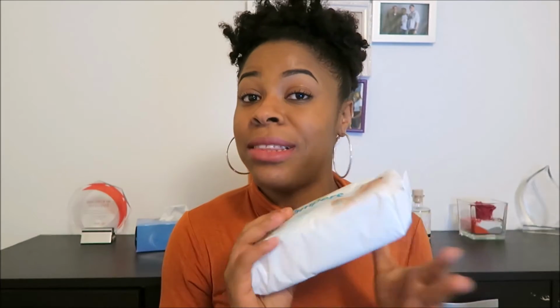Wipes. I always have wipes as a mom. These wipes never leave my bag. Once I'm done, I refill right away. So, wipes in my bag.